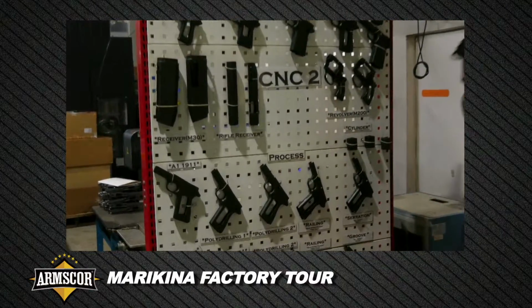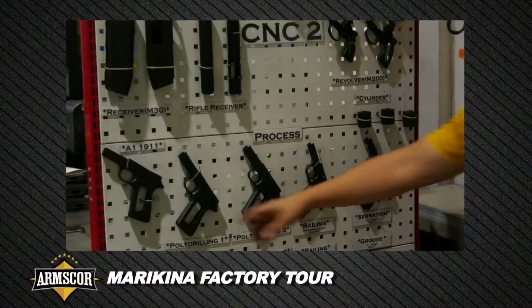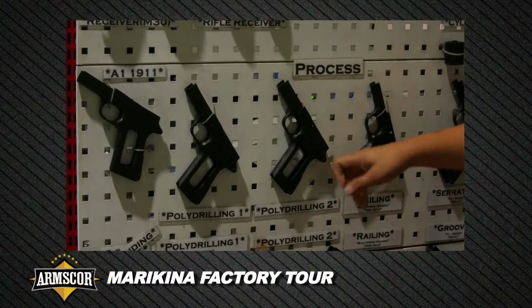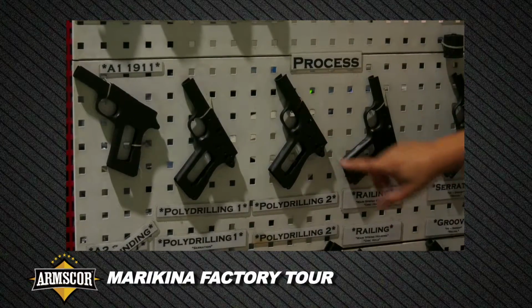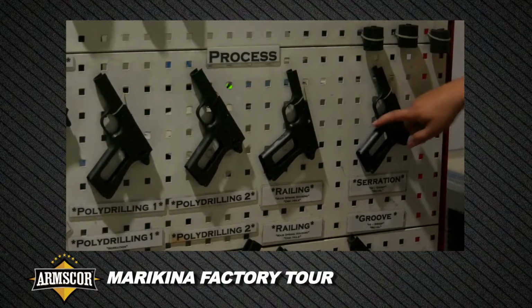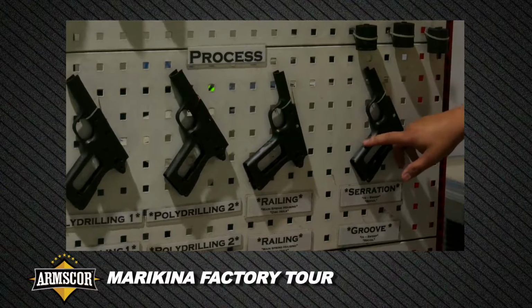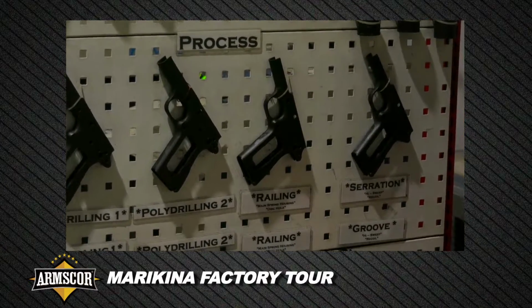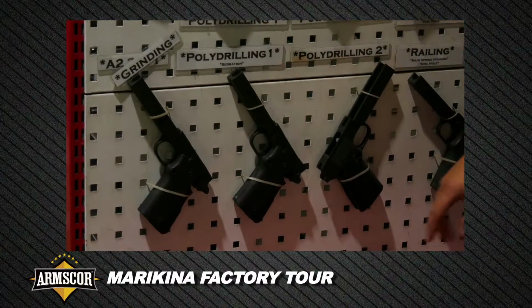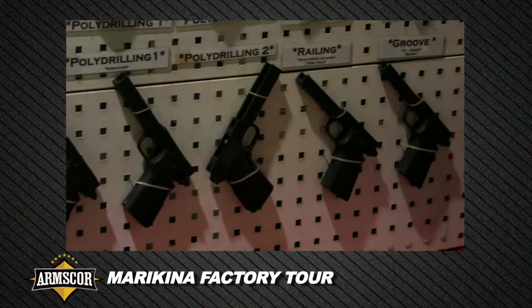Okay, so the operation comes from the raw material as cast. Then we drill, we punch the hole on the magazine release hole. We put the railing. We cut the serrations on this groove. Okay, on the other side of the high cap, well, the same procedure, drilling the hole, putting the rail, and the connector holes on the top.